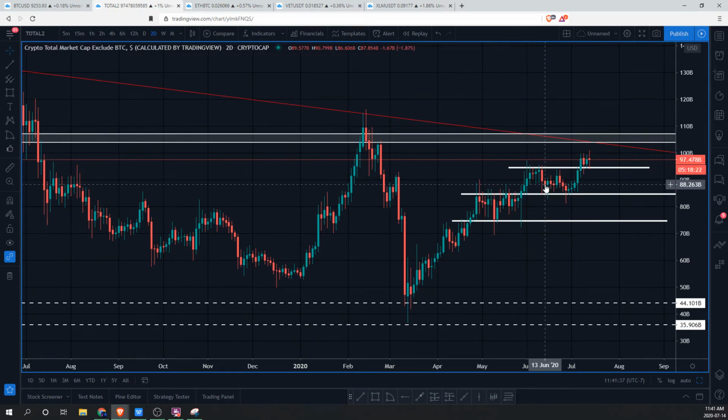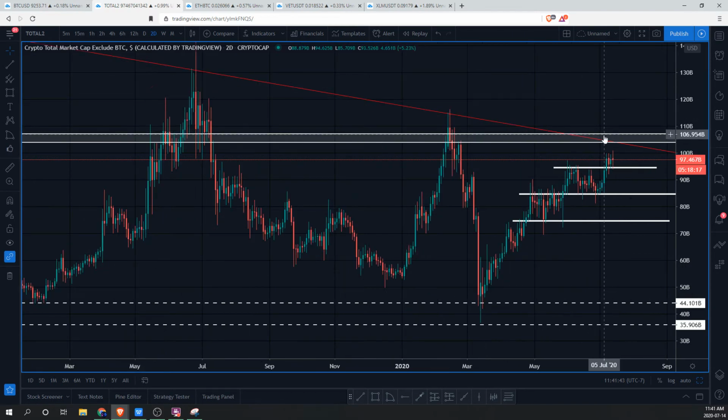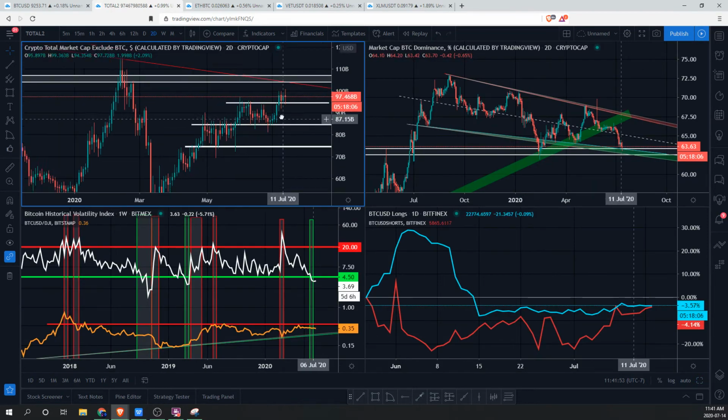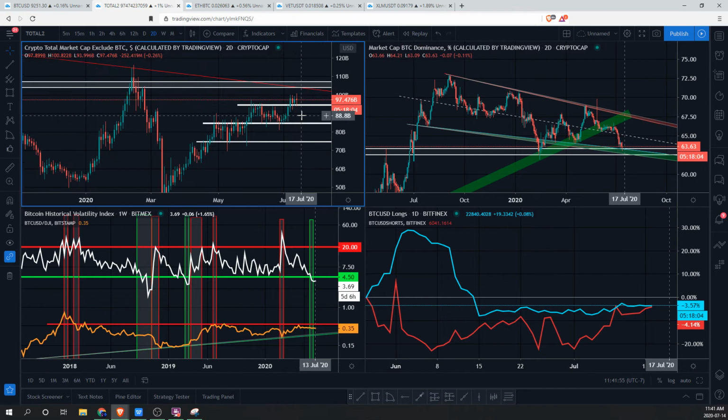So overall, structure is on an uptrend, right? And we're holding this support really nicely. We do have a major level of supply that's coming up. But right now, in my opinion, we have more room for the upside than we do for the downside. So the trend and the momentum, I think, will continue for these alts, and that is what we're looking for.